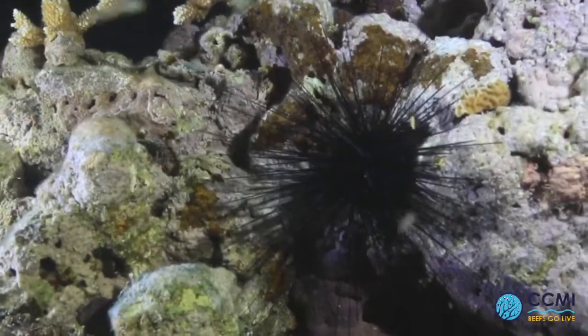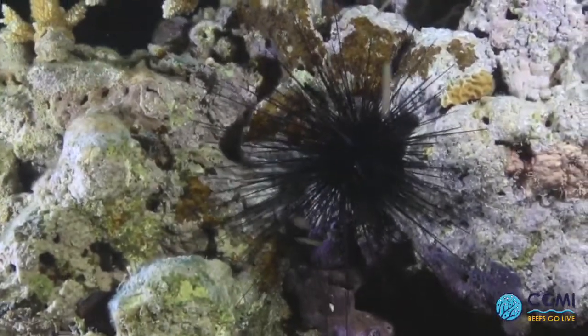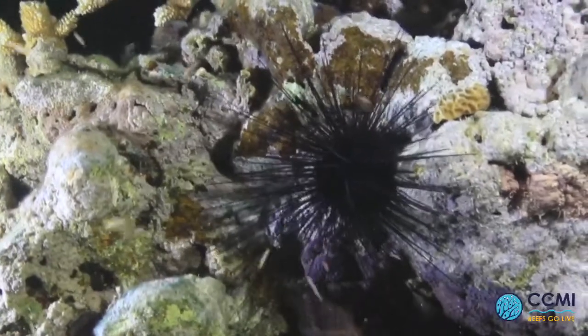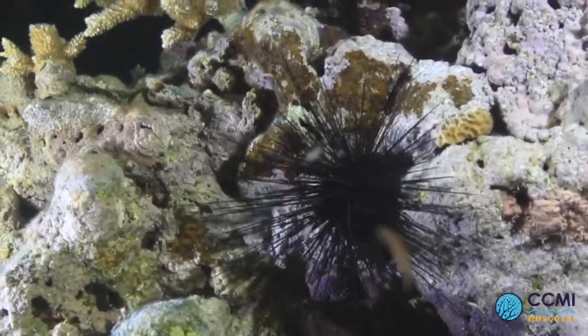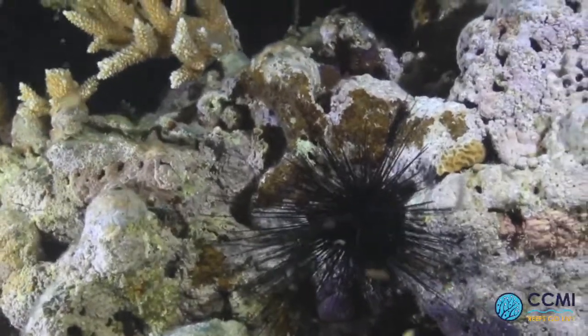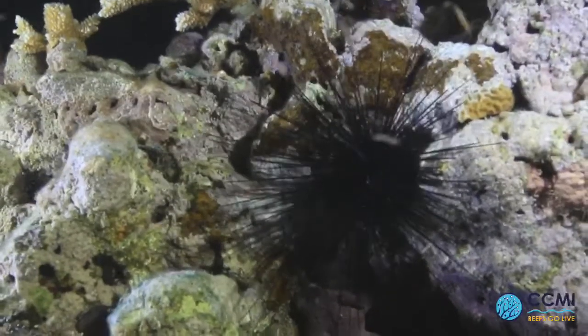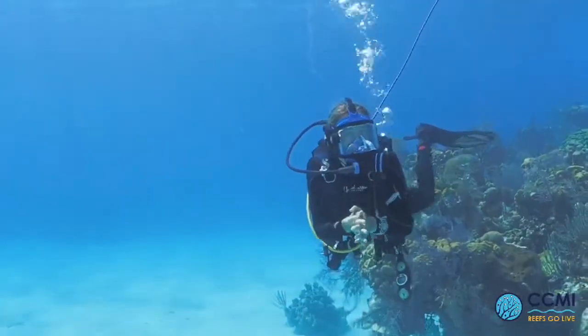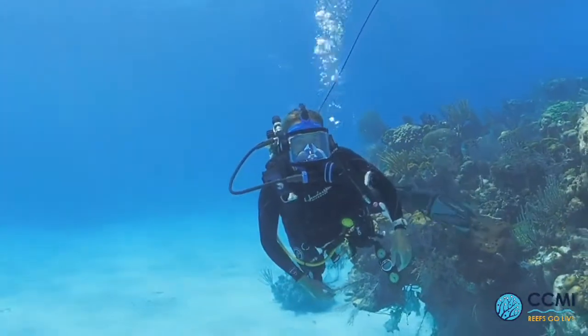The problem is that a disease came through and killed 99% of them in the entire region. And so there's hardly any of them left. So sadly, the role of herbivory is only really performed by the fish now. Can you think of any other species that might be herbivores?